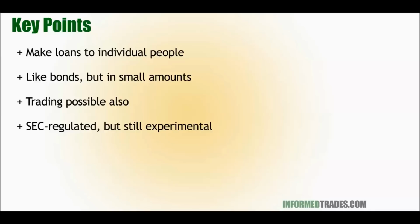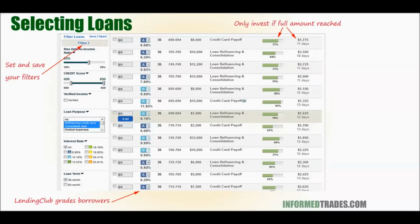2 years into it, you can trade it. You can sell it. They have a market that allows you to sell it, as well as to buy loans that other people are looking to sell. Lending Club is SEC regulated, but it's still very experimental. So those are sort of the broad points. There are some key risks. We'll touch on those that investors need to bear in mind.